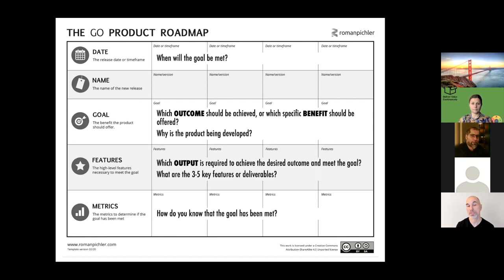The product backlog is a tactical tool, and I would suggest you keep the two separate, distinct. And the other constraint here is that every feature must serve a goal. So the goals come first. And then the features essentially describe the deliverables, the type of output that you probably have to create in order to meet the goal, just to make it a little bit more concrete for the stakeholders and development teams, what it might take to achieve a specific goal.